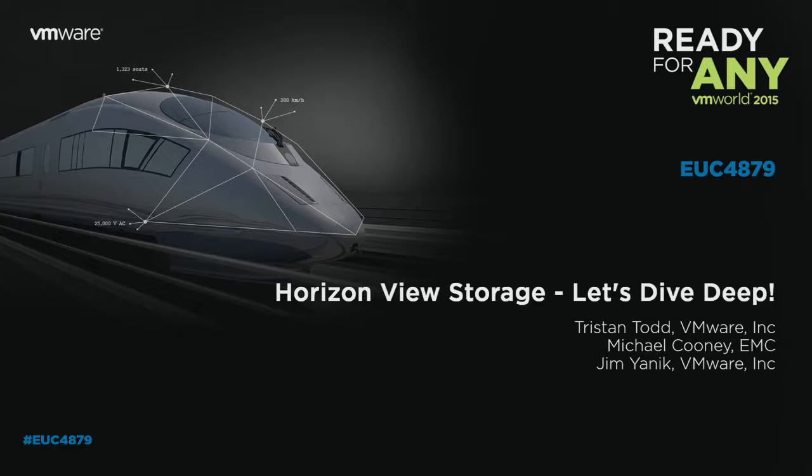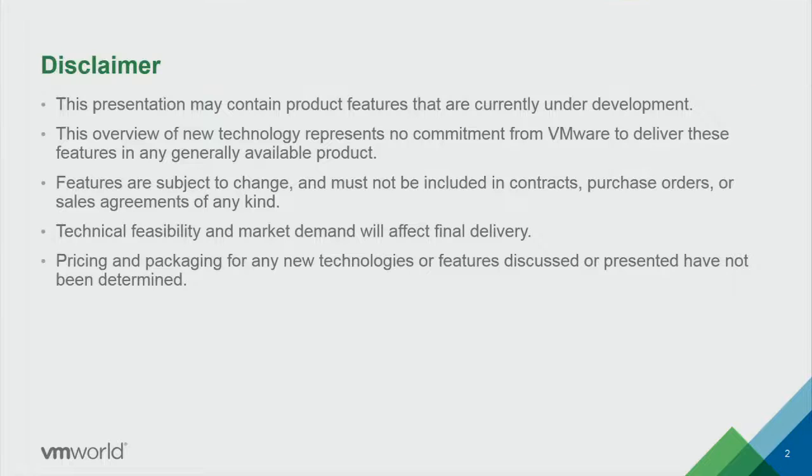All right, so our session today is Horizon Storage. Let's dive deep. We're going to take you through a whole bunch of different things today. Tristan and I have been doing a storage session at VMworld for the past few years. Who's been to our session before? Oh, we got groupies, Tristan. This is cool. So glad to have you back. Glad we were good enough for you to come back.